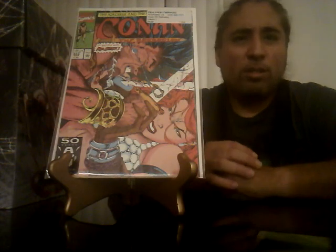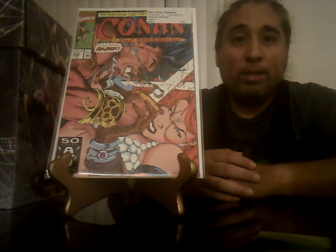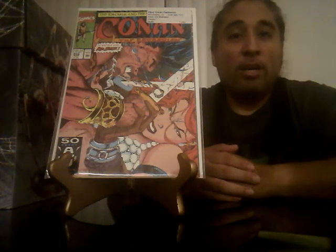And both of these books, they go for some money. So I usually see them going for $25, $30. So I didn't mind, especially these are 9.8s all day, in day out. So that's my haul, you guys. Nothing more than that.